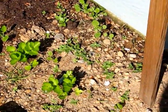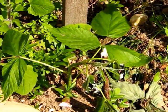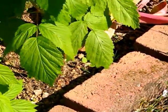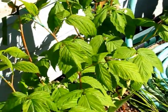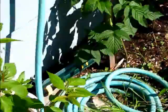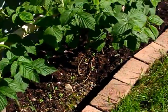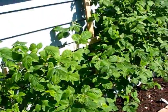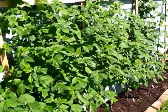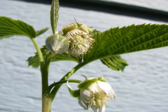The celery over here looks like it's doing okay. I transplanted a raspberry that was just growing too close. I didn't know how it would do because I just kind of yanked it out. I didn't see any roots. There's my everbearing. Here's my June bearing, looking nice and green. Seen lots of bees.